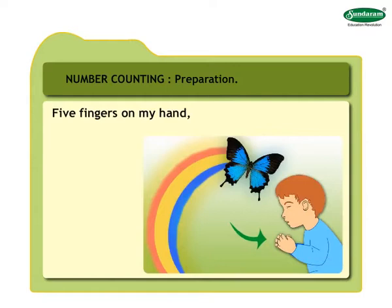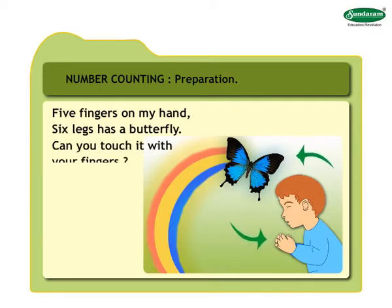5 fingers on my hand, 6 legs has a butterfly. Can you touch it with your fingers? No, no, I won't try.